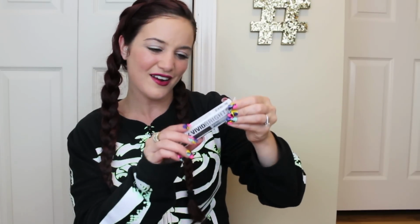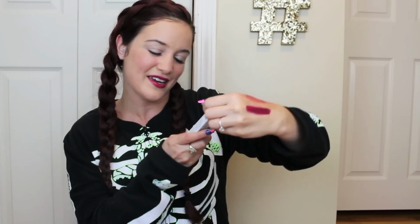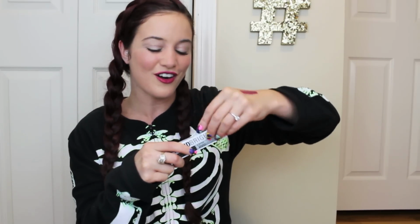Next up is the NYX Vivid Brights. This is an eyeliner, I assume? Yeah, this is an eyeliner. And I swear they make these boxes harder and harder to open. It's like super glued on. So I'm basically ripping the box apart right now.